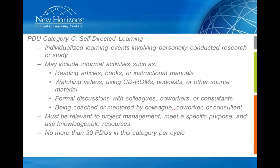Now, Category C, still in the education division, right? Self-directed learning. There is a limitation here because it's harder for them to actually be able to verify what you were doing and what you did. By the way, the handbook does give guidance as to what kind of documentation you'd have to provide if you're audited for any of these categories, what to keep in that folder I was recommending. Here, you need to have your notes.